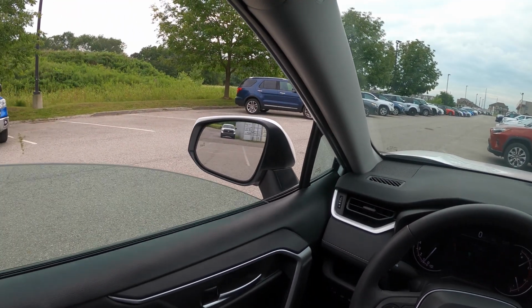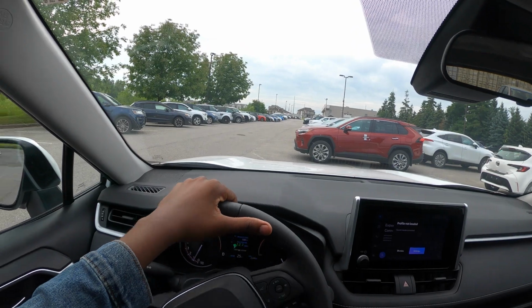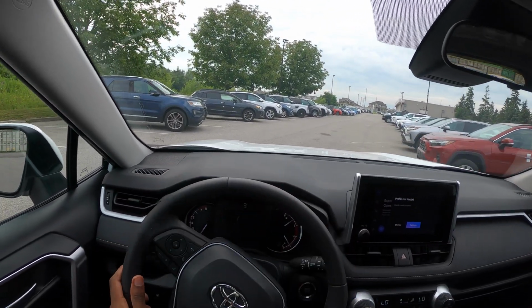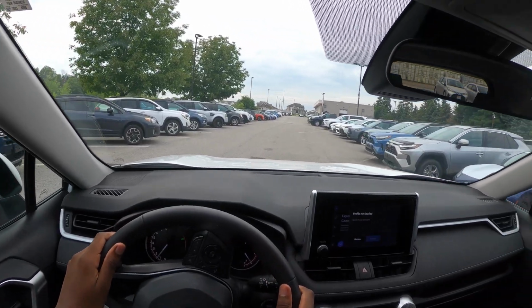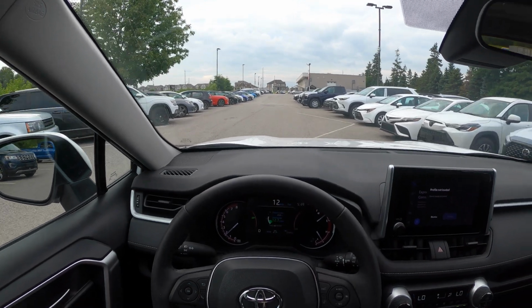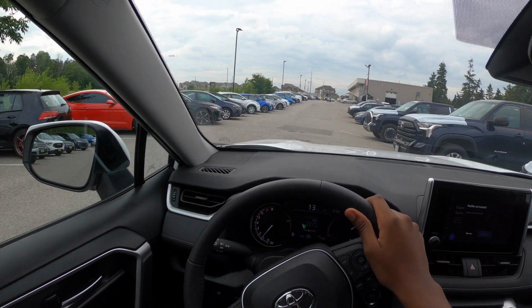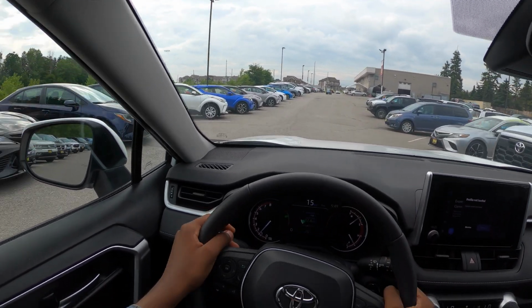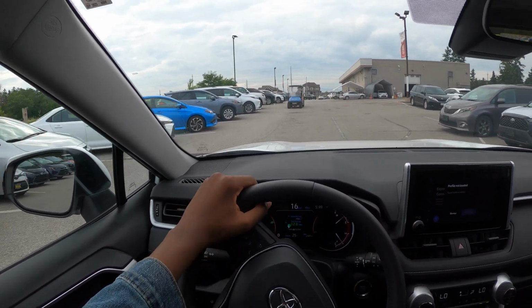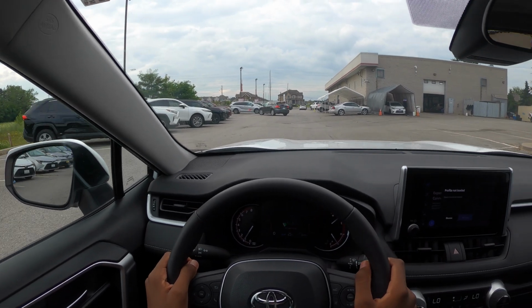This is arguably the most powerful RAV4 I've been in. Most of them that I've been in go up to, I want to say, the high hundreds in horsepower. Never a full-on 200 horsepower. That is new, and that is pretty different, because no other RAV4 I've driven has that amount of power at its disposal. So of course, naturally, we're gonna put it onto the highway. We're gonna see how it goes, what it can and can't do.